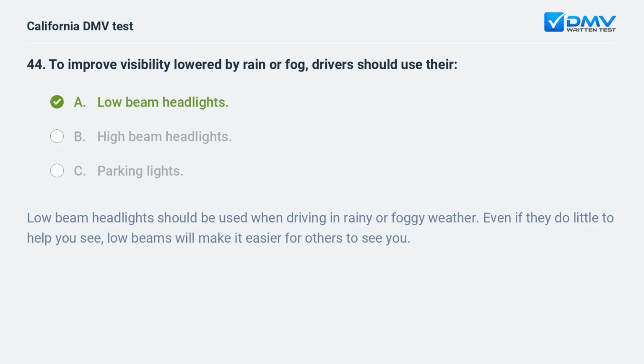Low beam headlights should be used when driving in rainy or foggy weather. Even if they do little to help you see, low beams will make it easier for others to see you.